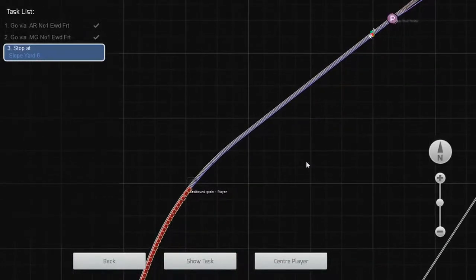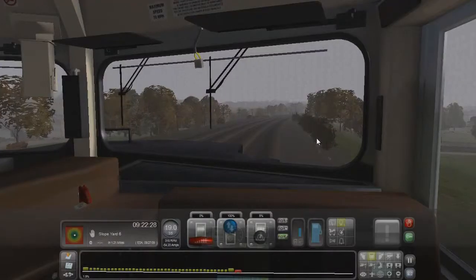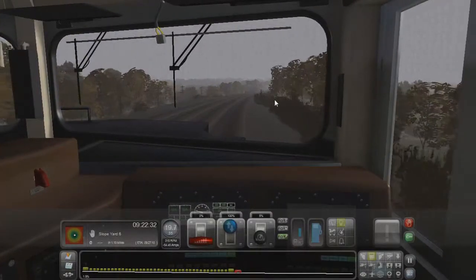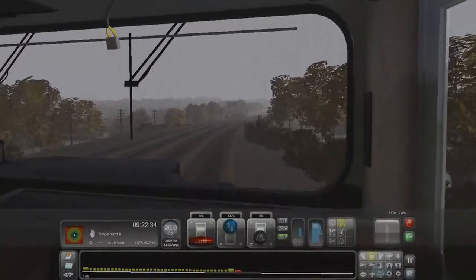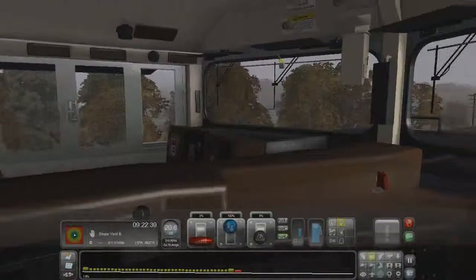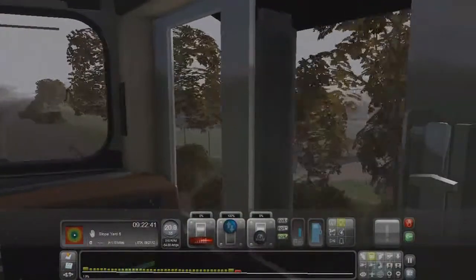Oh, I've still got another turn to go before I'm at the yard. I am not as close to the yard as I thought I was, so I can go ahead and let my speed go back up. No reason to be going this slow just yet. Oops. Thought I was closer than I was.